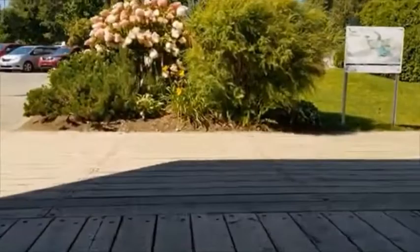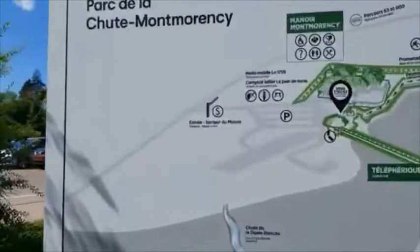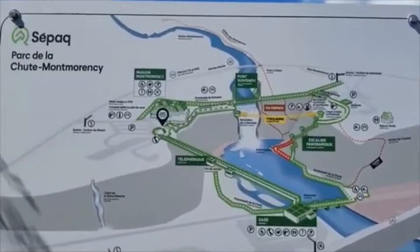We made it to the top. Oh, we could have drove up. Thank you. That's what they told you, Shane. Yeah. Wow. We're at the top. Here we are, guys. What top is it? Montmorency Park. Now, these waterfalls are higher than Niagara Falls. I think it's by 100 feet. 100 meters seems like an awful lot.